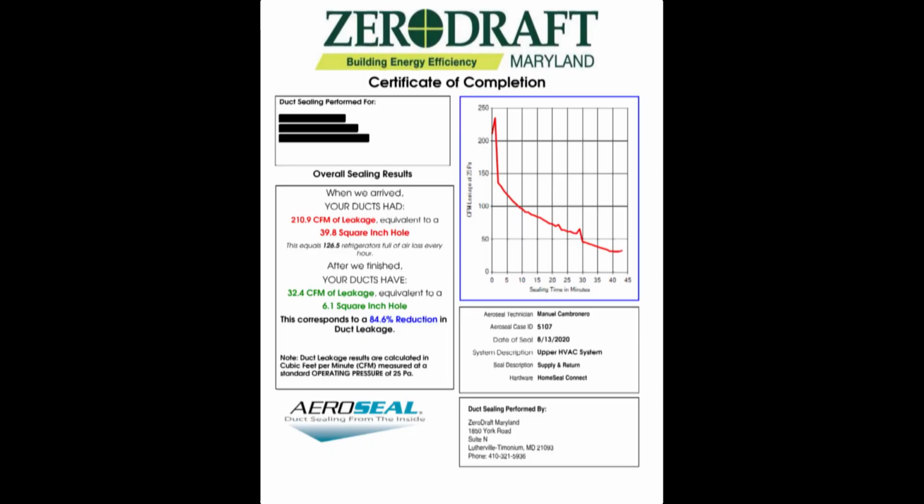But I noticed that even in a full Tyvek suit in the attic in the summer, I was nice and cool because the ductwork had bad leaks everywhere. We went ahead with the Aeroseal process, which took about a day, and it was extremely painless. I noticed immediate results. We went from 210 CFM of leakage to just 32.